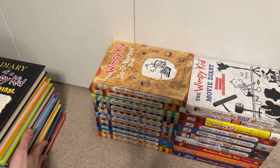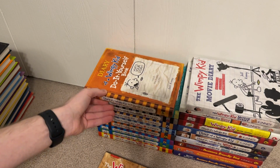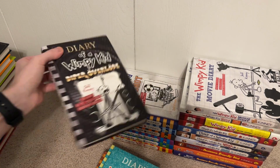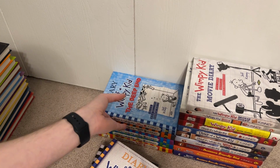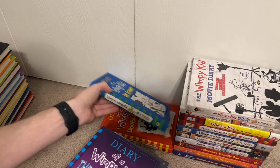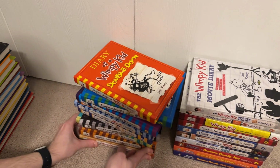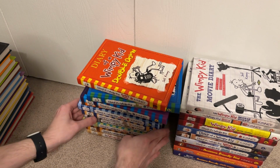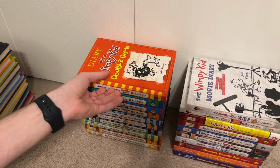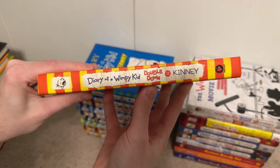So let me put this stack of books to the side. And now I gotta resort this. So I apologize real quick. Let me just put this in the correct order that it should be. There we go. I apologize in advance, but let's go ahead and continue. Once I get this, there we go. Here is book 11, Double Down, released in 2016.